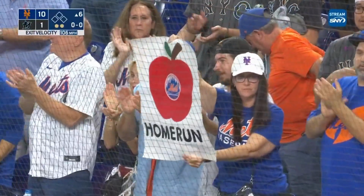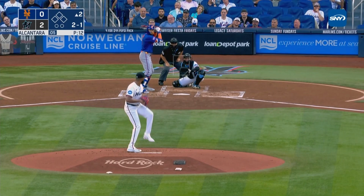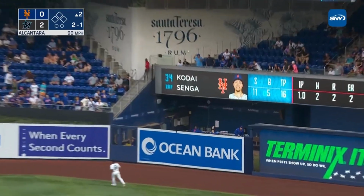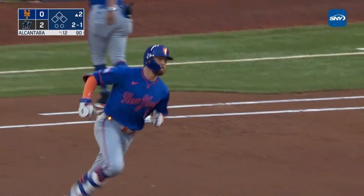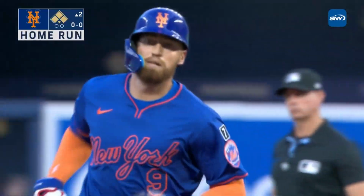Well, Sunday was a day of rest for the Mets. Happy to be back for opening day this year, and he was. Nimmo cracks one to deep right field. That ball's heading toward the wall, and out of here! Brandon Nimmo with his 2nd home run in 2 nights to cut the Marlins lead to 2-1.